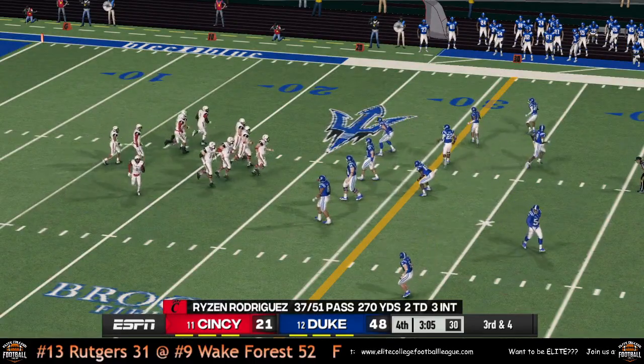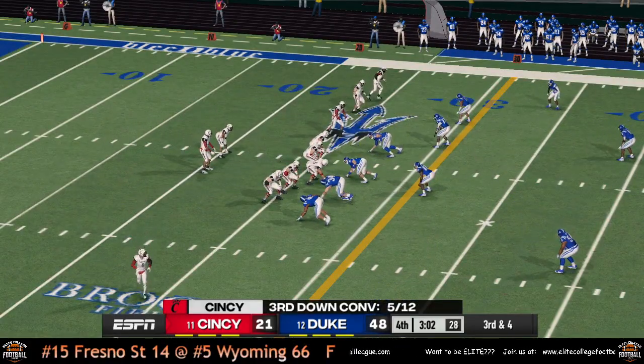Golden Hands with a 6-yard reception. Brings up 3rd and 4.